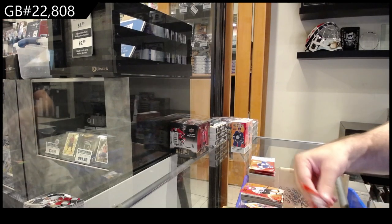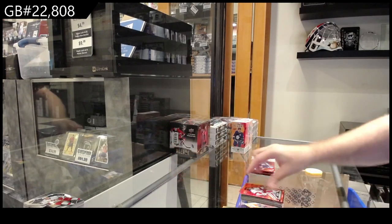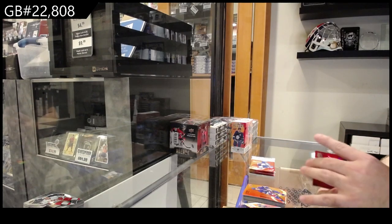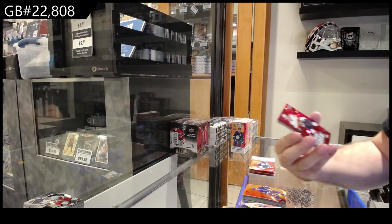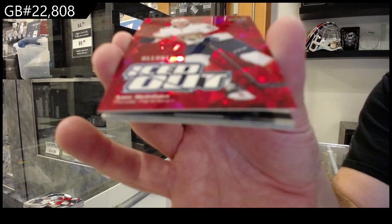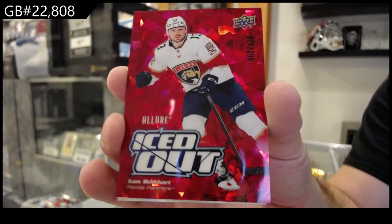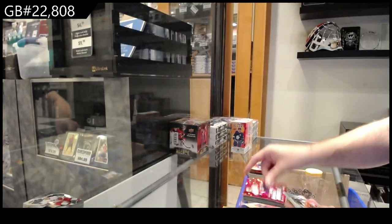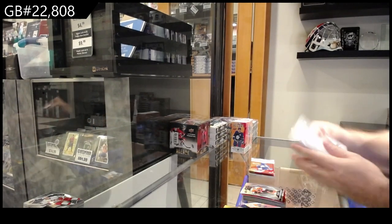We've got a Red Rainbow for Carolina, Freddie Anderson. Color Flow for the Rangers of Schneider. A Red Iced Out of Reinhardt. He's having a great year, number to 299 for Florida. And a rookie of Cates for Philly.